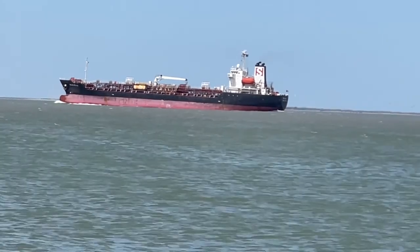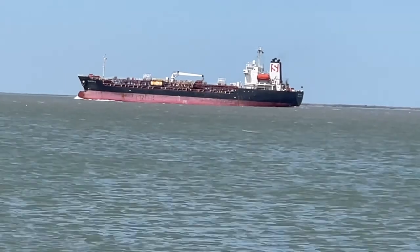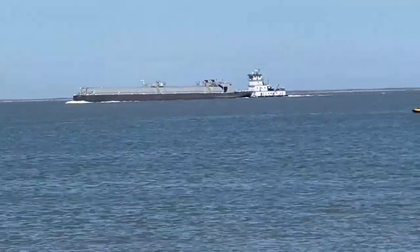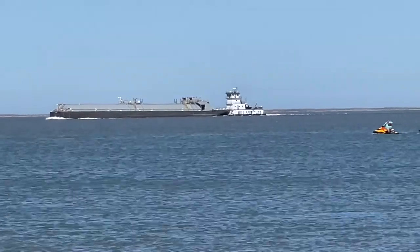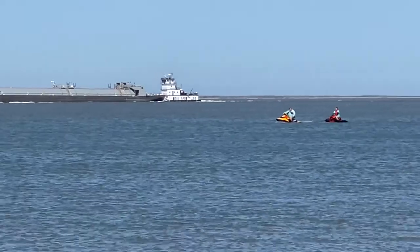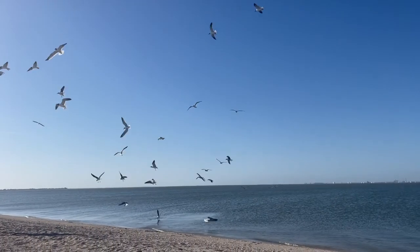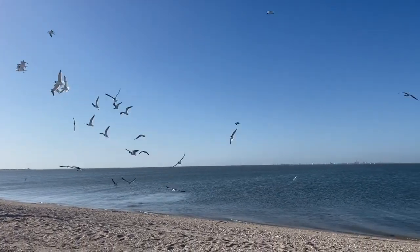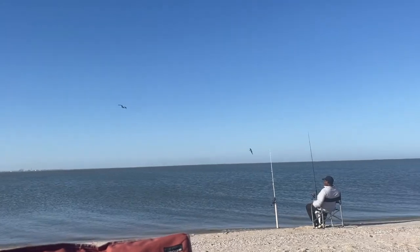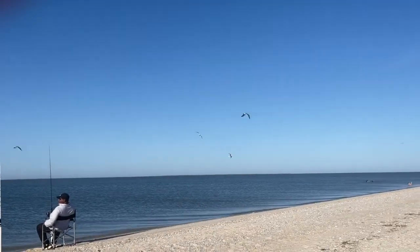Along with the people out enjoying the beach and fishing, we also got to see a few of the big ships that came by while we were camping at Magnolia Beach. We also got to see a big tugboat and, you know, the people out on jet skis enjoying the water. We had a wonderful time while we were at Magnolia Beach, but of course, all good things had to come to an end. So this was the end of another beautiful day at Magnolia Beach and another beautiful camping experience.